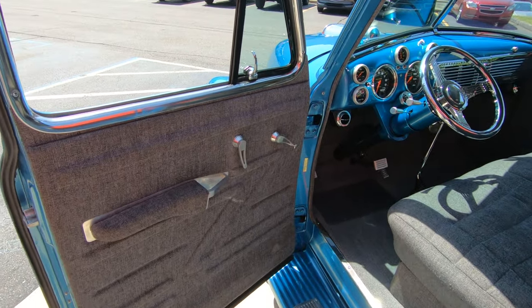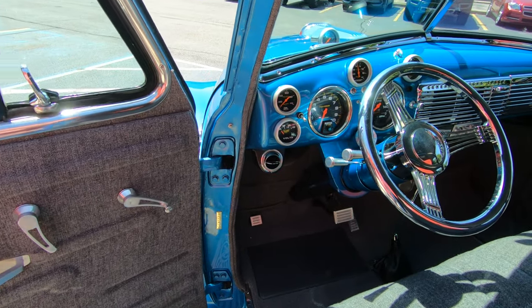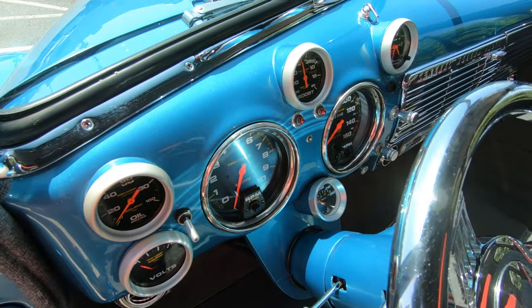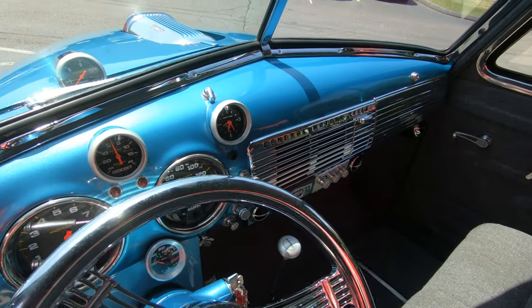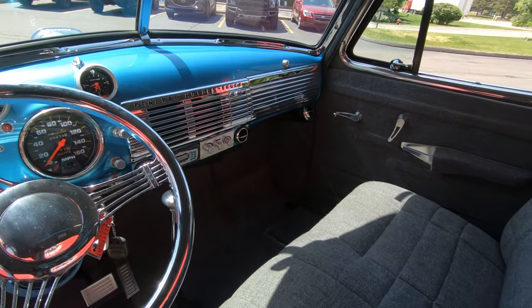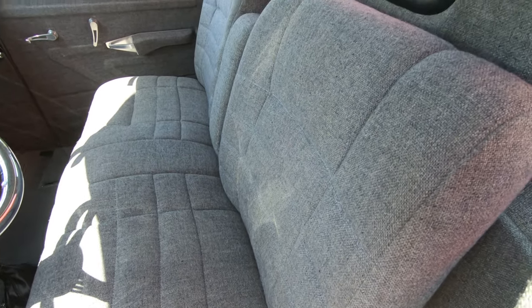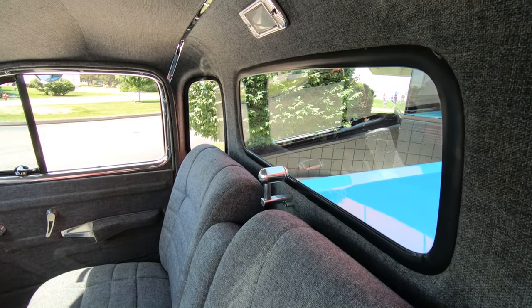Now look at that interior too, especially look at the dash. Look at all the customization on the dash there where those gauges are. I mean, they look like they all grew right in there. I tell you what, they did a beautiful job putting all that stuff in there. All the chrome's looking sweet, all the interior's looking sweet. I mean, it is just an amazing truck.